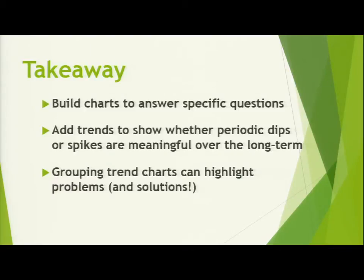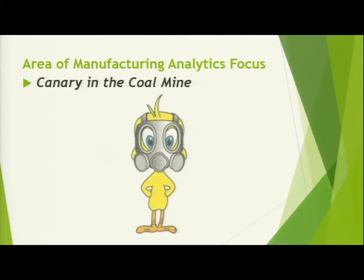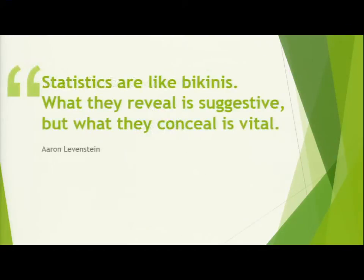So the next area of focus is what we call the canary in the coal mine. That's hopefully to give us early warning about what's coming up ahead. It helps us to prepare for and hopefully prevent future problems. The trick is to look at the data beyond the normal ways of looking at things.